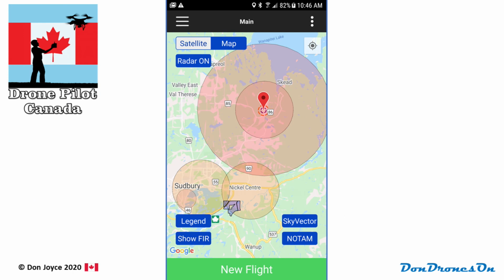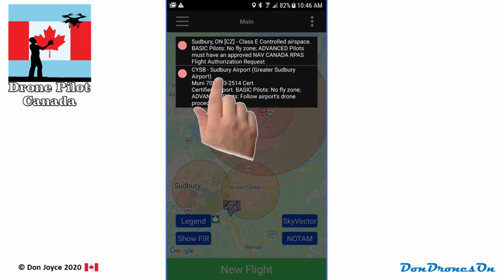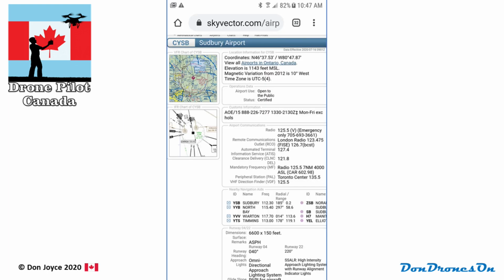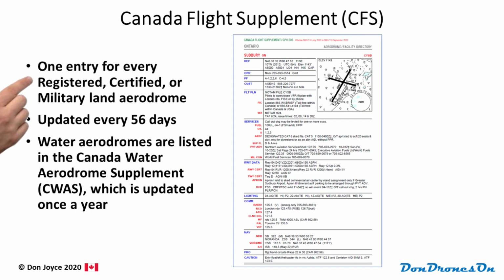The Drone Pilot Canada app shows you up-to-date key information about each aerodrome, with further CFS details available via SkyVector. You can also purchase CFS publications directly from NAV Canada or through various distributors. There is one CFS entry for every registered, certified, or military land aerodrome in Canada. Aerodromes that are not registered or are abandoned or defunct do not have CFS entries. The CFS document set is updated every 56 days.